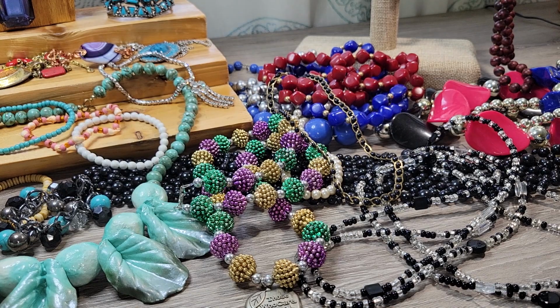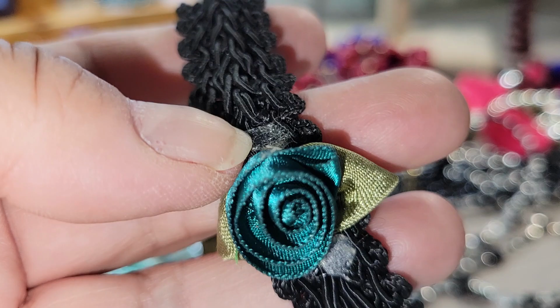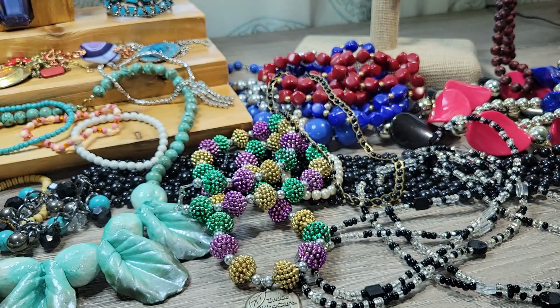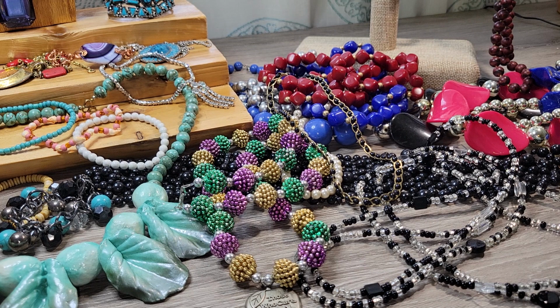This is garbage. I mean, I guess it's cute, but it's missing pieces. See, that's like two-way sticky tape. And I don't like this fabric stuff. I think it's very not sanitary. You can't really clean it. So into my expanding trash pile. Trash.